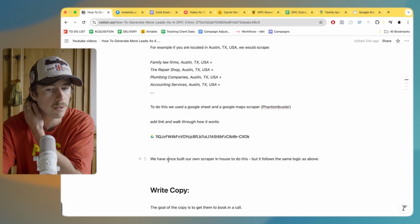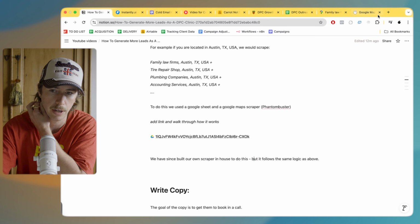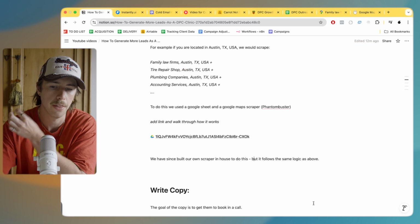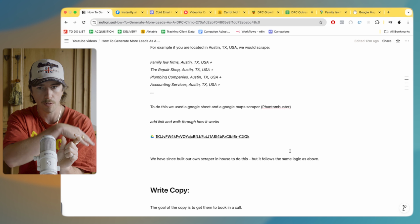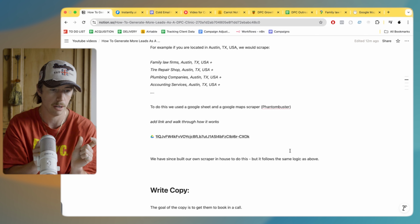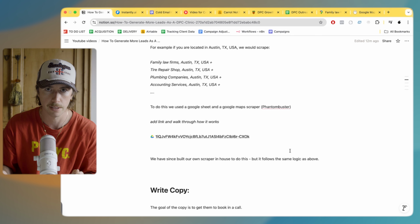We have since built our own scraper in-house to do this, such that we don't even need to go through Phantom Buster. But the logic is the same. The logic is that you've got one location, you've got probably 100 different types of businesses that could be used, and then you essentially put them through, scrape them, and build a list like that.